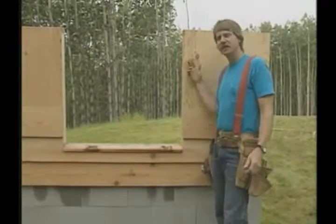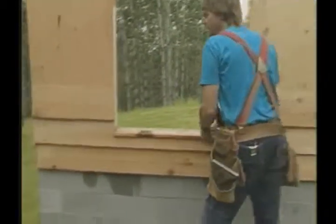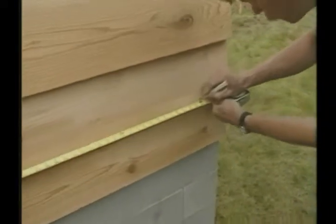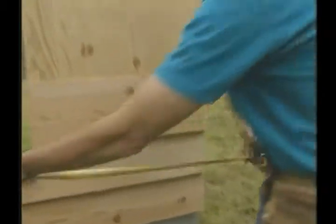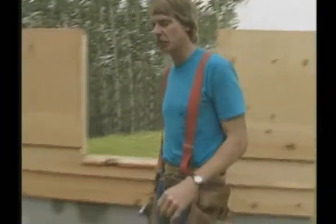Now, our model deck is 7 feet long by 6 feet wide. I've already marked this end of the deck, and I just have to mark the other end here on the siding. Now, just like on our real deck, I have to lay out the location for the posts, and I'll do that with string and batter boards.